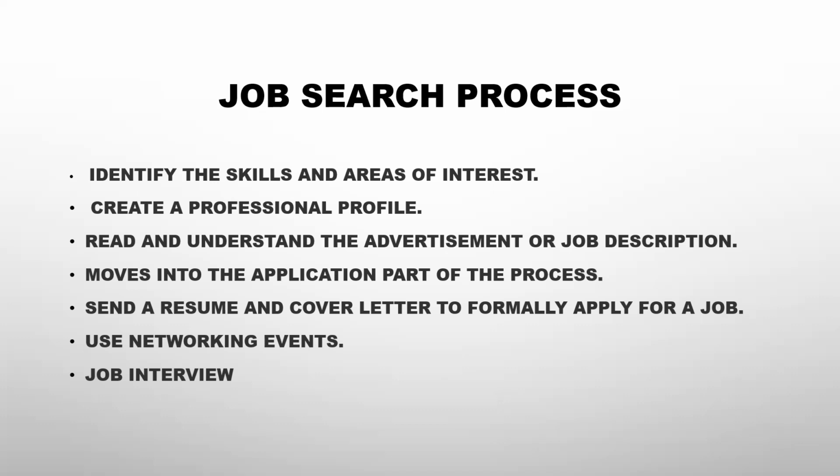The third point is you have to read and understand the advertisement or the job description. Decide if your skills match the job description. The next one is the job seeker moves into the application part of the process. In this part of the process, job seekers send their information to the employer to apply for a job. A person will send a resume and cover letter to formally apply for a job. So I'll explain what a resume is and the difference between a CV and a resume later.